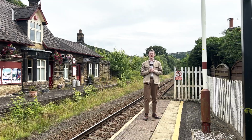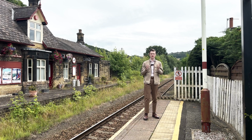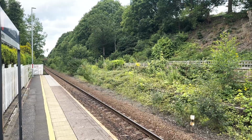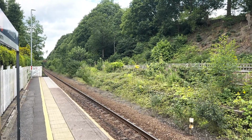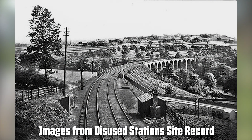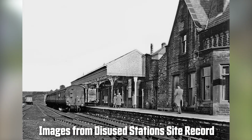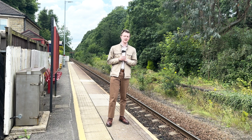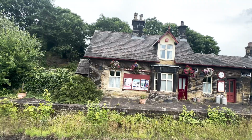Brockholes Station opened on the 1st of July 1850 as part of the Huddersfield and Sheffield Junction Railway, but today it's more commonly known as the Penistone line. The station was formerly the junction for the Holmfirth branch line, which branched off to the south of Brockholes and ran for 2 miles, crossing the Mytholmbridge Viaduct, before stopping at Thongsbridge and then on to Holmfirth. The branch line closed to passengers in November 1959 and to goods traffic in May 1965.